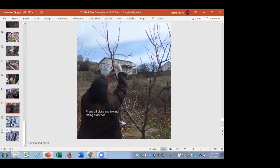Next slide. And pruning off close and inward facing branches that tend to clog up the middle. If you can see those little branches going into the center of the tree. Trying to get rid of those so that most of the growth is concentrated in the areas on the outside of the bowl area of the tree where you want the fruit production.